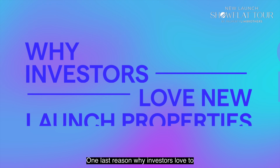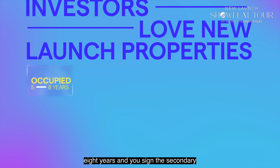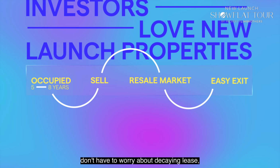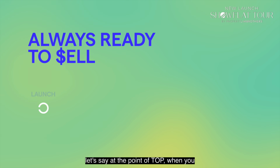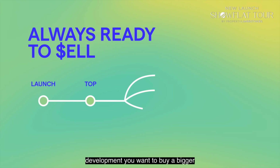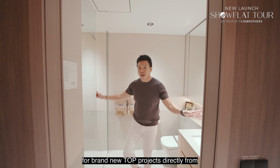One last reason why investors love to buy brand new developments is that even after you occupy for the next 5 to 8 years, and you sell in the secondary resale market, the next buyer that takes over the unit still has a long way to go, and it's easier to exit because you don't have to worry about decaying lease. You still have a good 95 years to go from the moment you collect your keys. Even if, let's say, at the point of TOP, when you collect your keys, you decide to have a change of plans because maybe you got married, you want to go into a huge development, you want to buy a bigger unit, or you want to move into a landed property, you can still sell this into the resale market because there's a ready pool of audience that's always hunting for brand new TOP projects directly from the first-hand owners.